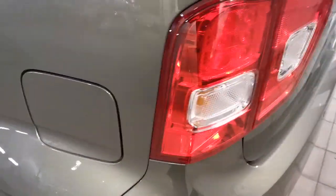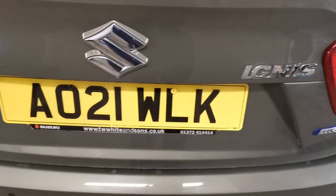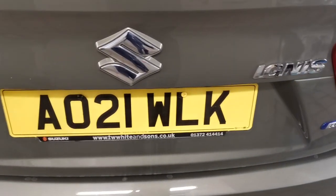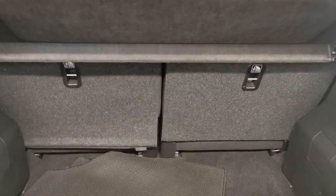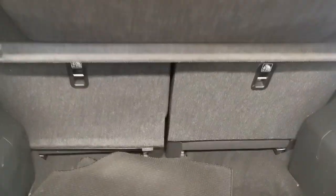It's just done a shade over 15,000 miles, but it's virtually as new. It has not been properly valeted yet. We've cleaned it just so we can get it online. Split rear seat system, 50/50, load area covers in place. The interior boot plastic trims are all unmarked. Those are the only carpet mats there, they take them out for cleaning.